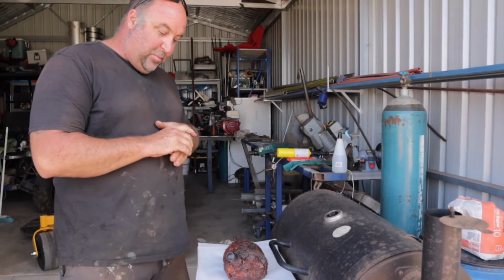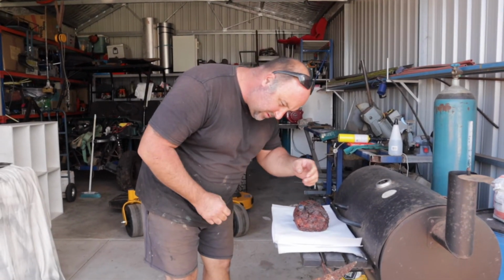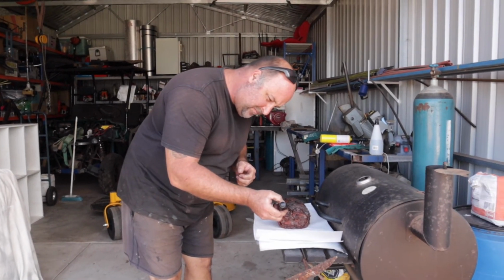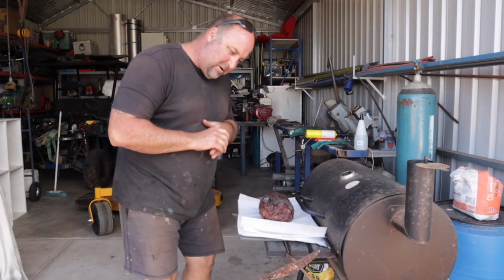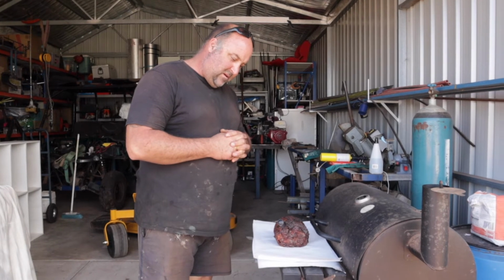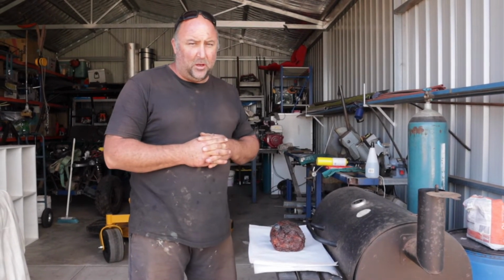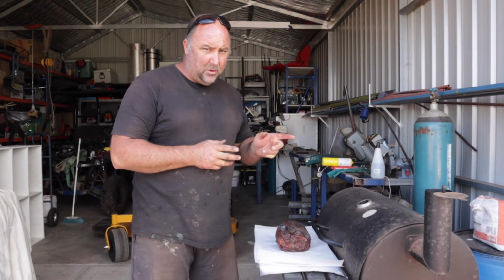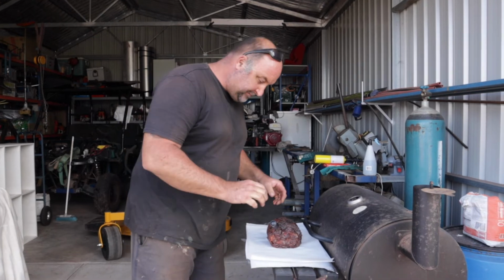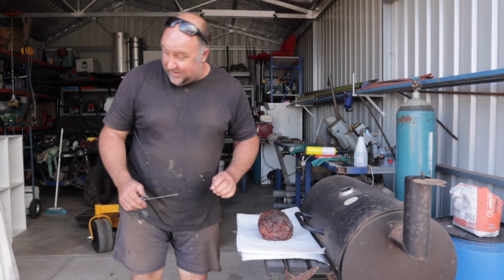So we're probably going to be bordering on, probably touching 70 Celsius, which, through the magic of push button, is about 160 Fahrenheit. Which may be a little bit low, but I'm going to wrap it and put it back in. Probably got another 2 hours yet, so we'll run with that.